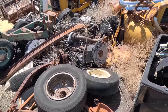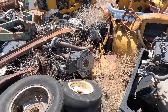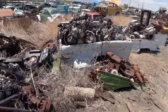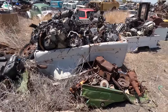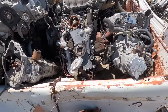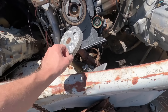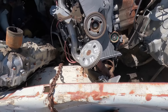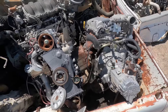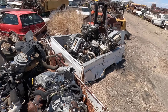It just has boxes and boxes of stuff. I think that's a Cummins 12 valve right there, just laying there on the ground with the turbocharger. Bunches of engines that are just super unorganized. Who knows what's what. Look at that. Is that an aluminum cam gear? That's an aluminum cam gear. That's crazy. Looks like a Subaru transmission. All these engines are probably good because they came out of just wrecked cars.